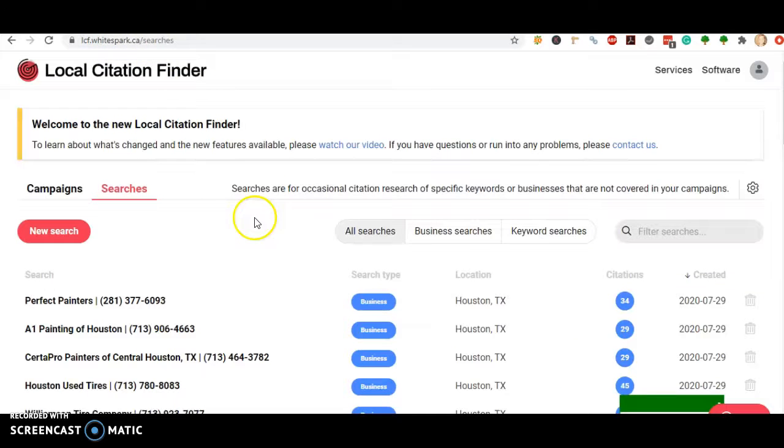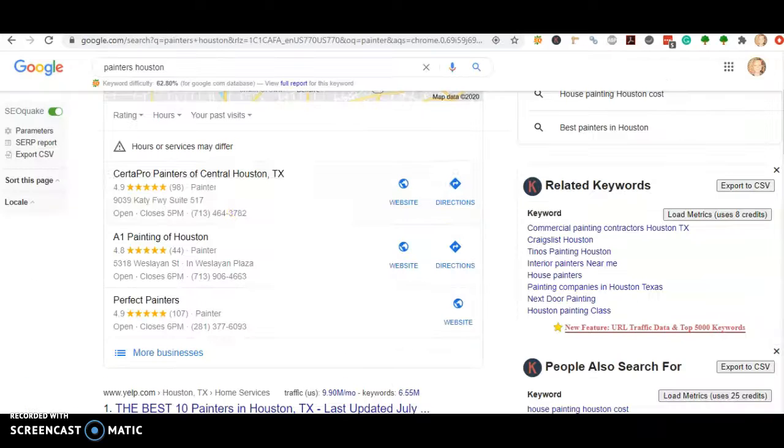It's whitespark.ca. We look at CertaPro, which has 29 citations, A1 has 29, and Perfect Painters has 34, and we see that those are all your top guys. I am not sure if you have a Google My Business listing, but if you don't, we'll get one created. If you do, get it optimized by adding photos to it. You want to add a keyword-rich content description, get your categories right, and then add 200 to 300 citations to it to beat your competition by a landslide.